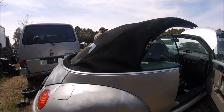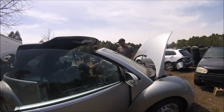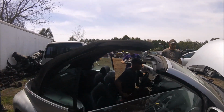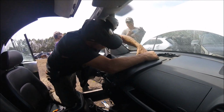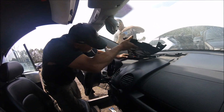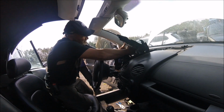Or is this gonna be your next derby car? It's already out. Those are out. Oh, it's got speakers in it. Yeah, Monsoon. Bonus. Definitely Monsoon.